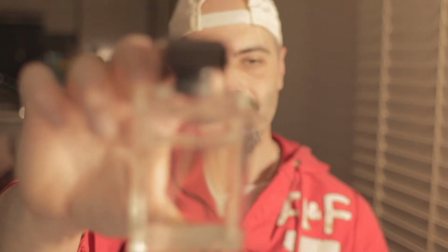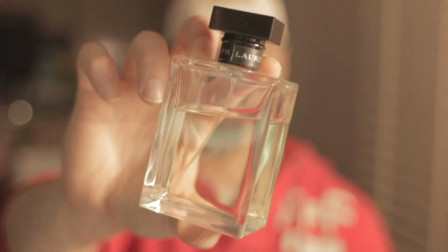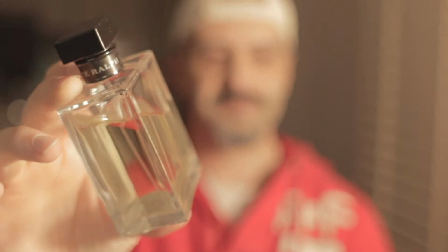Let's see what else. I got some old Freshies as well here that I might talk about since we're all here. Might as well. Got this one right here, Ralph Lauren's Romance for Men. Another good one from 1999 that was discontinued.